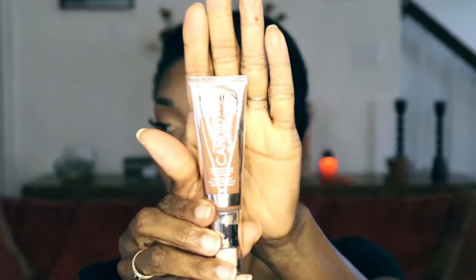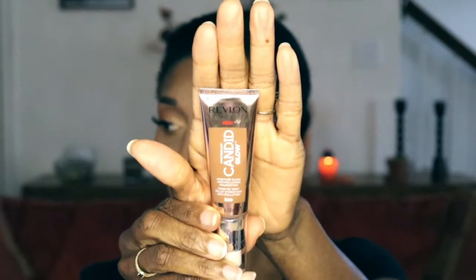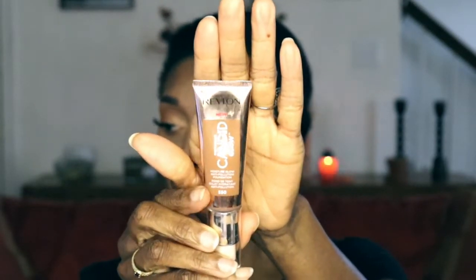Today I am trying a new to me foundation. It is by far not a new foundation. I believe it came out last year, early 2021, and I just missed it. I wasn't really keeping up with stuff. But it is the Revlon PhotoReady Candid Glow Moisture Glow Foundation. This is what the packaging looks like. I got it in shade 550.